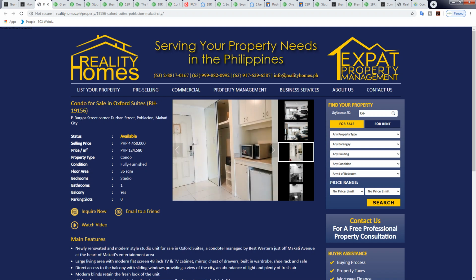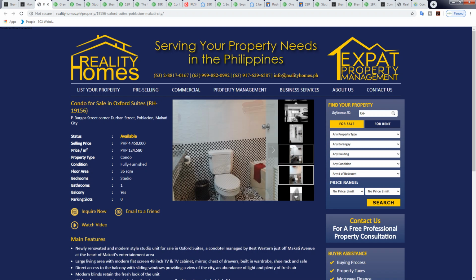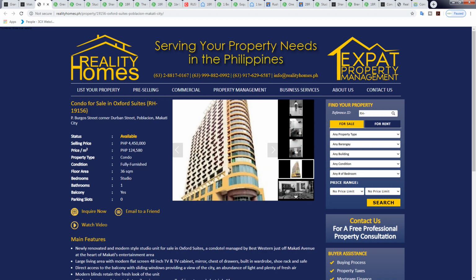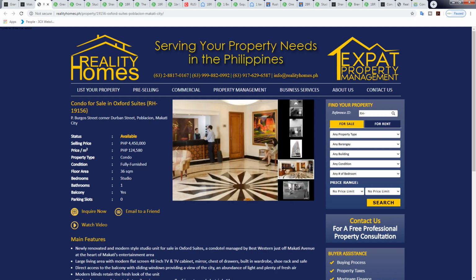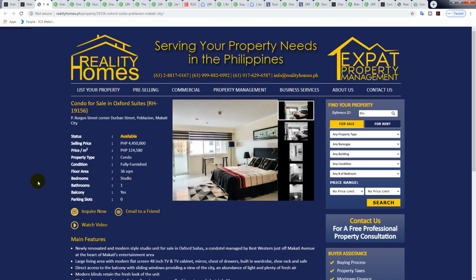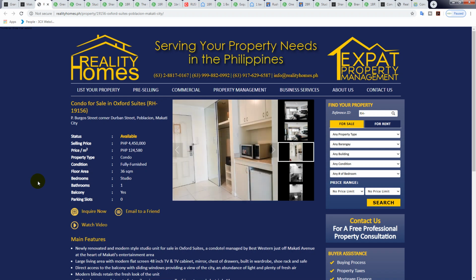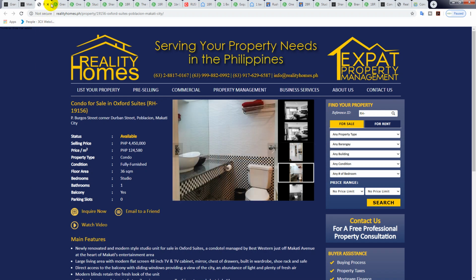So my understanding is this condotel is managed by the Best Western, and you can live in it. And also, if you decide you're going to spend a month or 6 months outside the country, just hand back the keys and they will manage it for you. So it's a decent little condo, and they have actually redone this condo building in recent years, the Oxford Suites at 4.4 million. So not a bad condo.